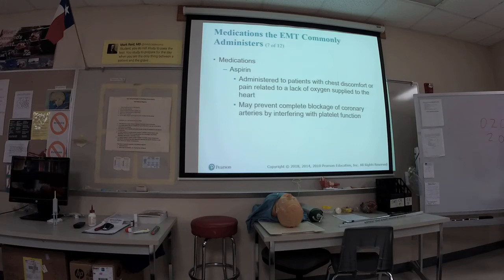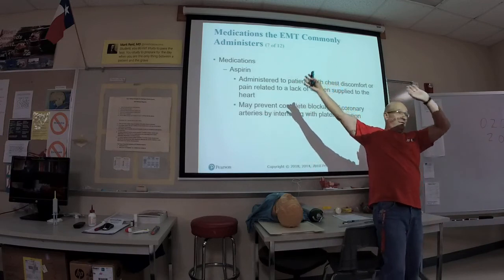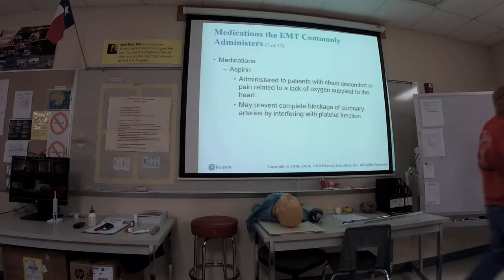Okay, so aspirin. Aspirin's another medication that you can give. Cardiac-related problems, right? We give aspirin for cardiac-related chest pain. We suspect someone having an MI. Why do we do that? Every blockage of the coronary artery. There you go. It's an anticoagulant. It prevents platelet function, or easily said, it thins the blood and it prevents clotting.